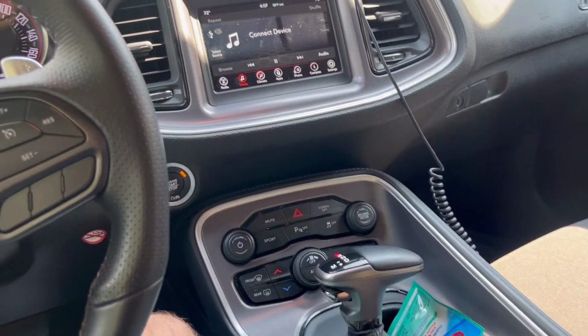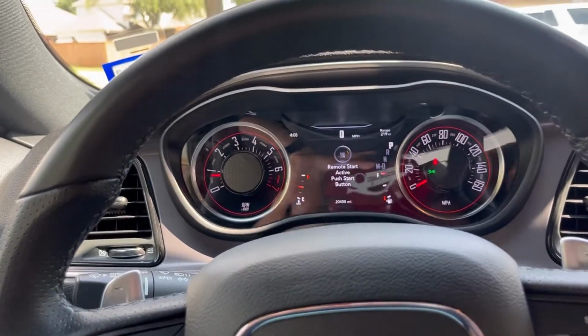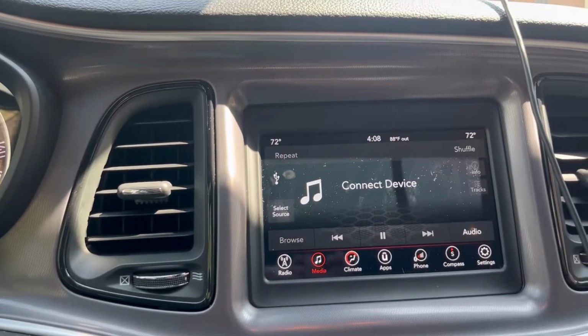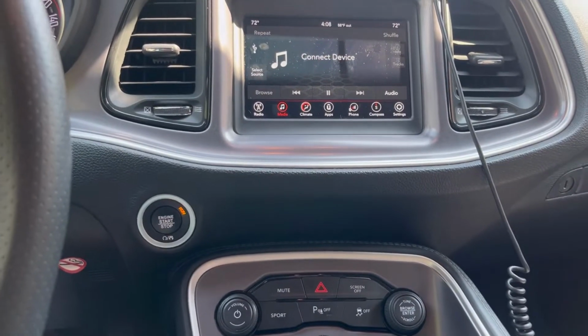Now this one is not a fully loaded one, so you don't get leather seats or even auto backrest. You actually have a lever on the side to move the back of the seat up and down. You get the smaller screen here. As far as I can tell, there's no Apple CarPlay on this one, unfortunately. No heated seats, these are cloth seats, so none of that jazz.